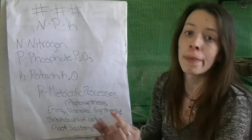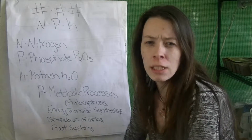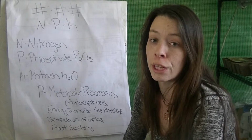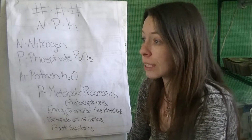One of the most important things about starting seeds is that we need a good foundation to plant them in. So how do we make a good foundation? We need to understand fertilizers and nutrients and what these are going to do for our plants so that they can really flourish and produce a lot of good, tasty food for us throughout the summertime.